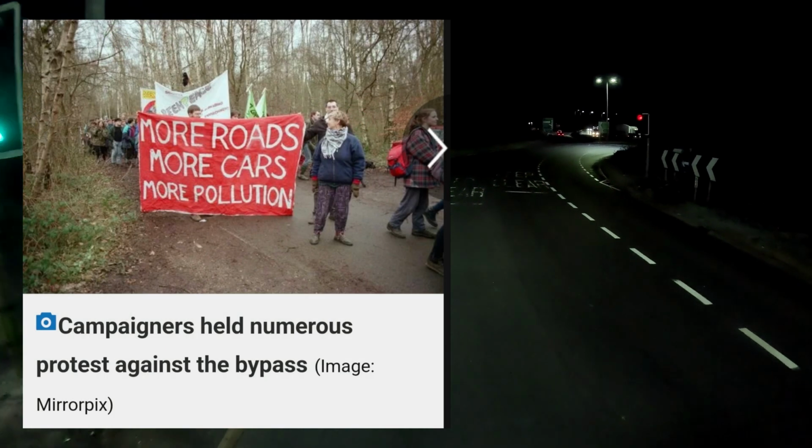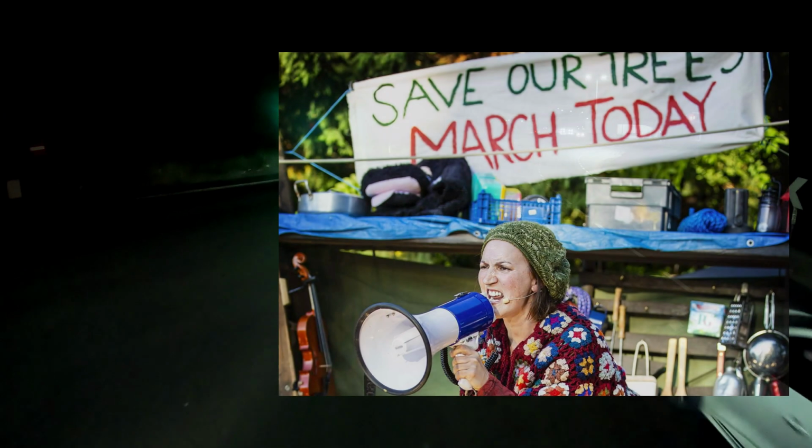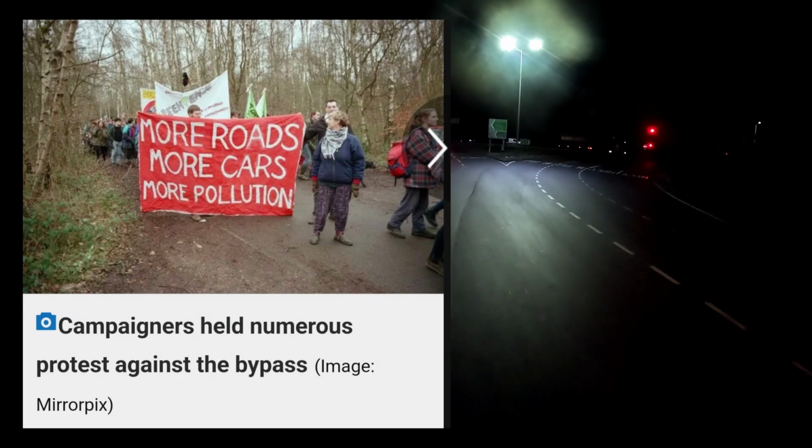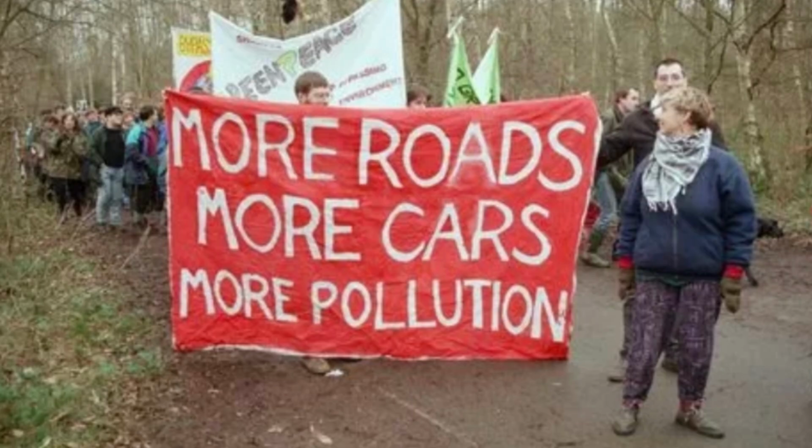This was just one angle that the protesters used. Another angle was about saving the trees and the wildlife. But let's just return to that first angle for just a short moment. Could you imagine if this bypass was never built? Even in 1996, the queues through Newbury on the A34 were horrendous.